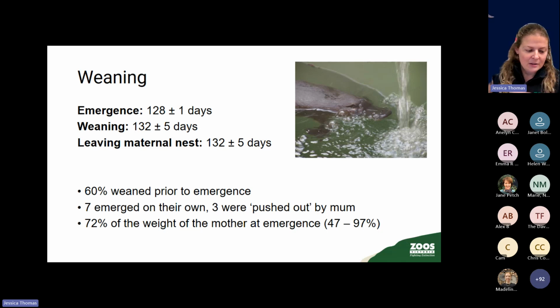And what I found in all the times that we've bred them here is that 60% of all the nestlings were actually weaned prior to emerging from the burrow and taking a swim. 7 out of the 10 that I studied just emerged on their own and took themselves out into the water. But 3 were actually forcibly pushed out by their mother, which I watched on the camera as she went into the nest, and then she started to collapse the burrow in behind the juvenile until he popped out onto the surface, and then she closed the entrance in behind him, sort of sealing herself underground and pushing him out into the water. So I think she was sort of doing the equivalent of changing the locks there, but it seemed to be effective.